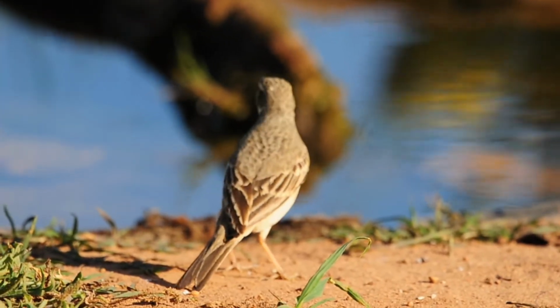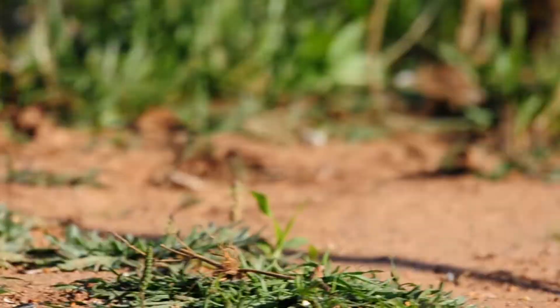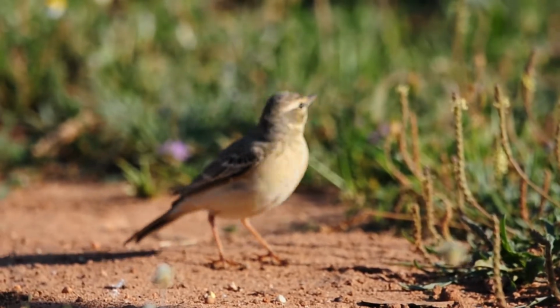Surveying the pond. Obviously coming for a drink. Where's he gone? Oops, over there. Okay, well, there you go. It's nice.